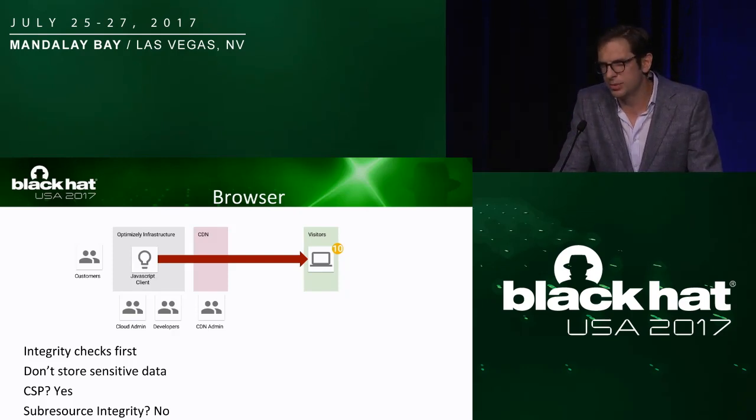Of course, if you do store data there, do integrity checks. Don't trust anything coming out of there. Everybody's going to tamper with it, especially bug bounty researchers. If you do have to put something in there, sign it on the server, put it down, and then check that signature later on.